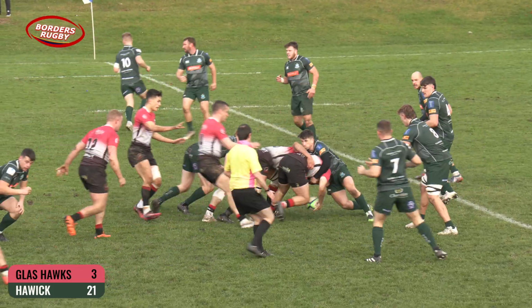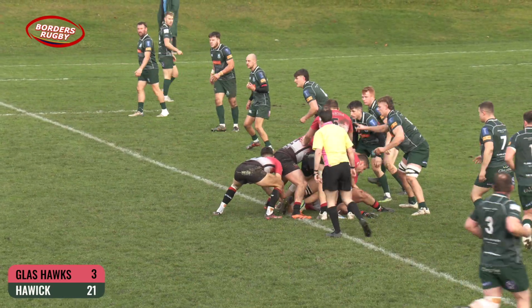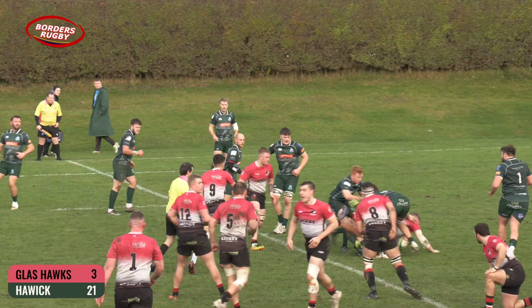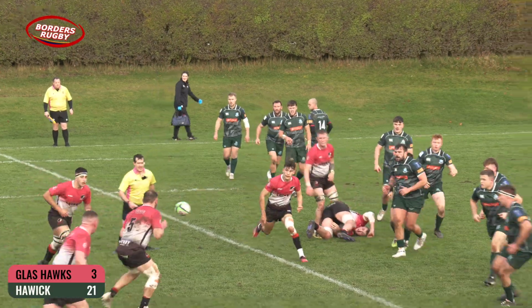Now they're up to the Hawick 22. Good play by the centre partnership, and he's done well to maintain possession there, Pinkerton, because he had Hawick players for company. Now they come again. This time it's through Crumlish. Hawick forming the defensive line here.